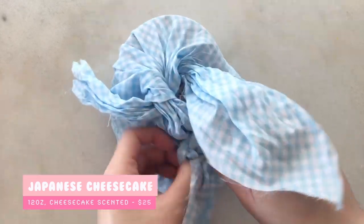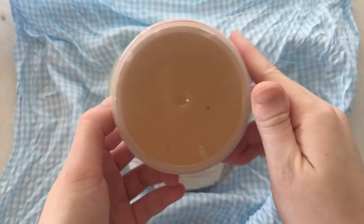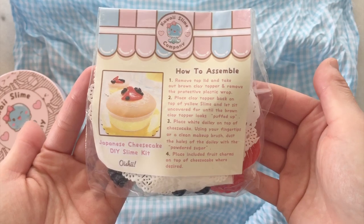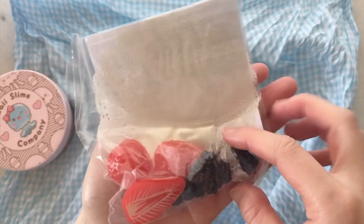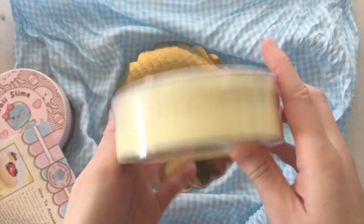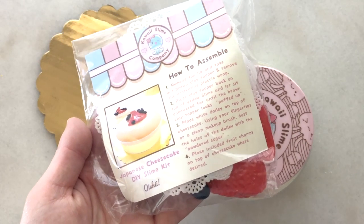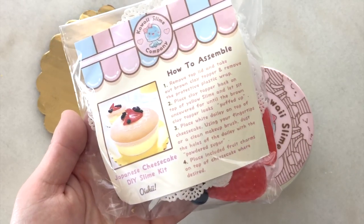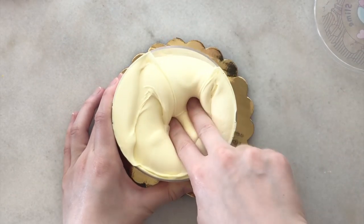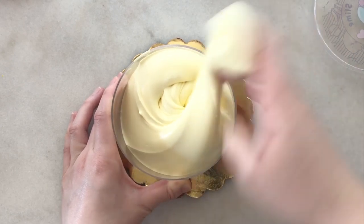Lastly, we have our Japanese cheesecake DIY clay kit, and this is the one you guys are probably most excited to see. The kit came in this blue cloth, and it was tied up. Inside were two containers, 8 ounces of a slay slime and 4 ounces of clay, I believe, and a bag of instructions with the charms and the fake sugar and also the white doily. I followed the instructions on how to assemble it, so I removed the lid and I decided to play with the slay slime. It is thick and creamy, and this is the slime that smells like cheesecake.